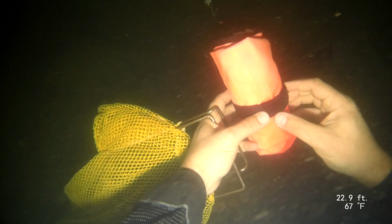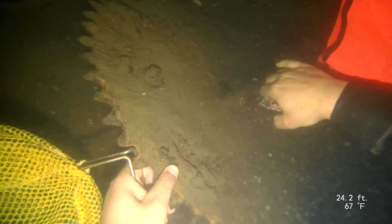So what this is, a 50-pound lift bag. So as long as the item is under 50 pounds, it should lift it. So we go right there. It looks like that should work. You know what though? I want to come back for that. I don't want to take that up yet. So let's actually come back for that.